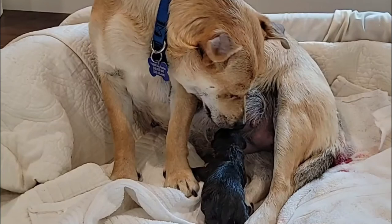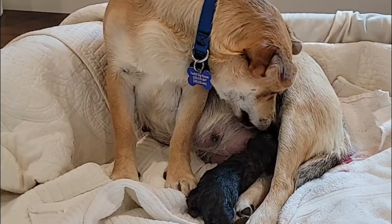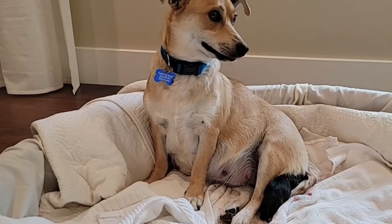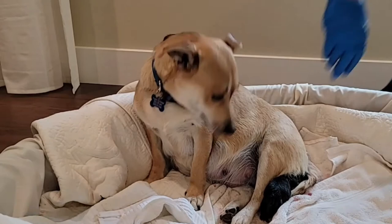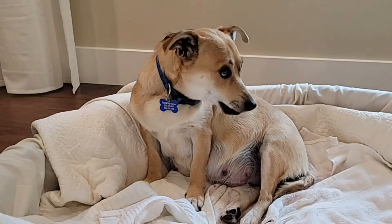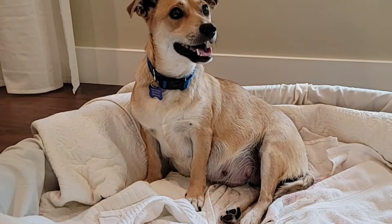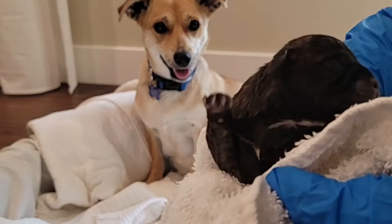I'm sorry I can't have the back camera on too, because those of you who know Mr. Bobo, he's sitting on the love seat watching all of this transpire, and her other siblings, or his other siblings. You do not need to be in there. Close. I know this is hard. He's a black puppy. And I've got Bobo trying to see him too.